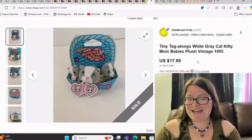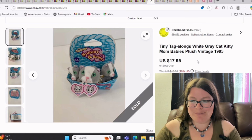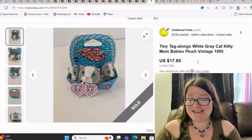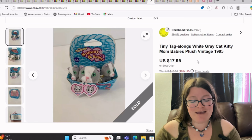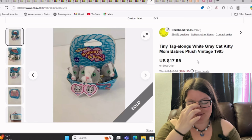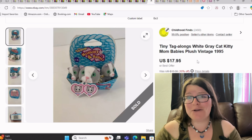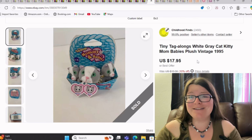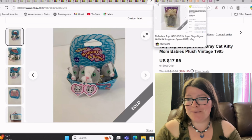This is tiny tag-alongs. These are just so darn cute. And it's a white gray cat kitty mom babies plush. I picked these and a bunch of others like this up at a yard sale last year. They've been listed a long time, but they're so teensy tiny. And it did sell for $17.95 finally, and my profit was $14.50. And honestly, that I would do 100 times over as well, because they were so small and I didn't mind it took a while.